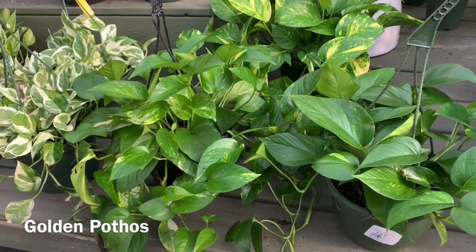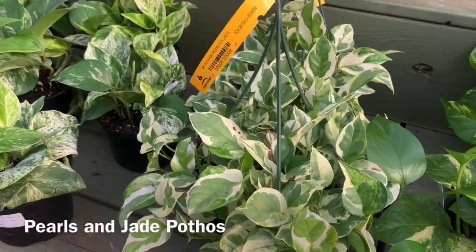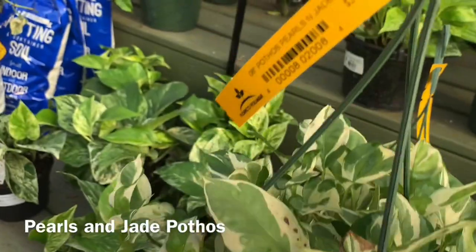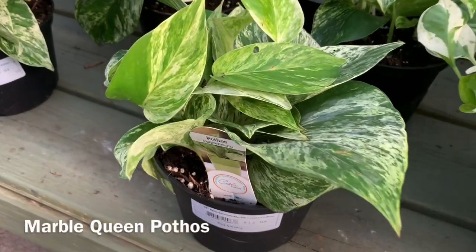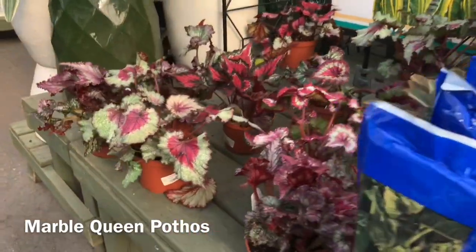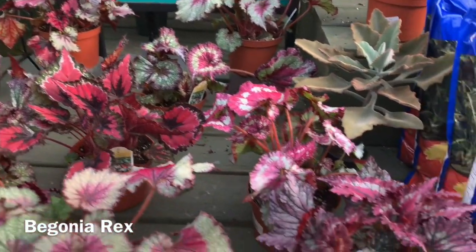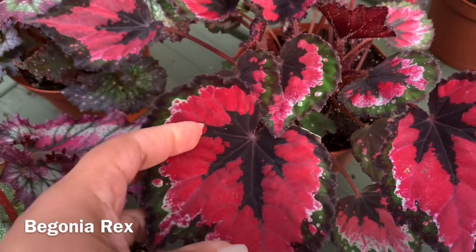Over here they have some golden pothos and hanging baskets for $24.99. And it looks like some pearls and jade pothos and hanging baskets. Let's see how much these are, $24.99. Some marble queen pothos, $12.99. And then over here they have some begonias. Begonia Rex, $14.99. Oh, look at this one with the red. So pretty. I love this one.